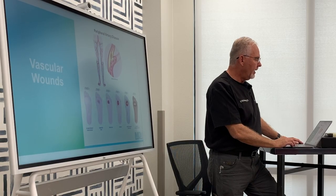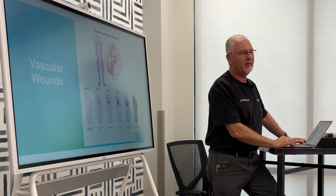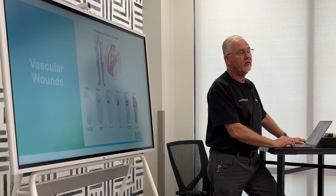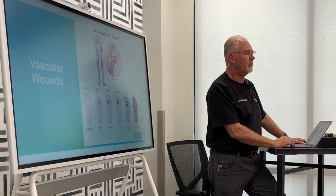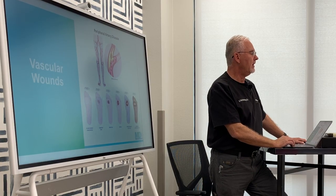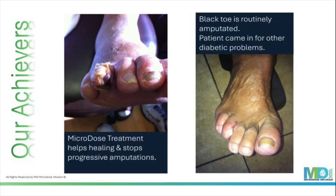Vascular wounds, absolutely incredible. The other talk that I'll do is a lot deeper dive. There are some very nasty pictures of wounds. With traditional care, they were about to be required to have an amputation, whether it's a mid-foot, foot, or lower extremity amputation. MDI alone, along with just standard physical therapy or wound care, caused absolutely amazing healing of their wounds. Here's one small, not so gross picture.